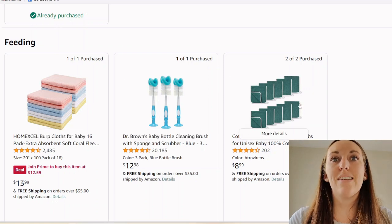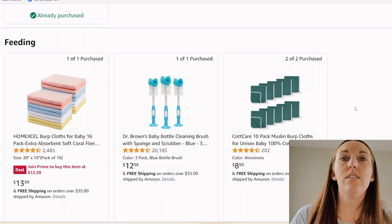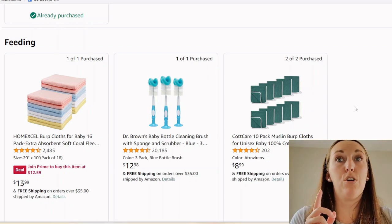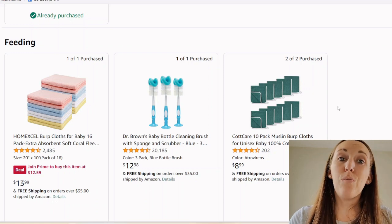So we got these are burp cloths and these are burp cloths. I don't like that. I don't like it because when you fold them, you're going to have all these different stacks. Also, that's a 16 pack and that looks like 10 pack and it says purchase 2 of 2. I'd say about 20 burp cloths is plenty.